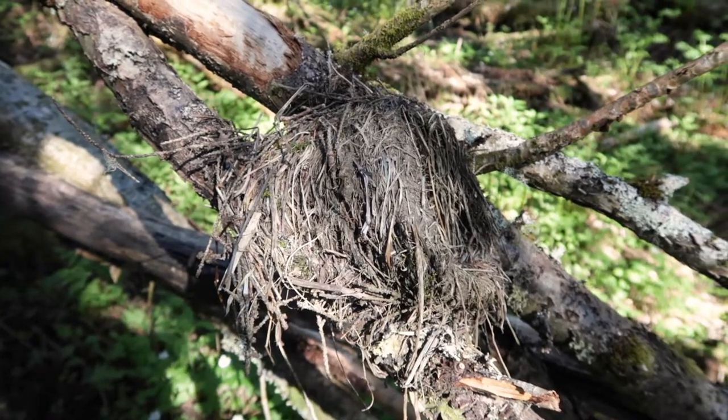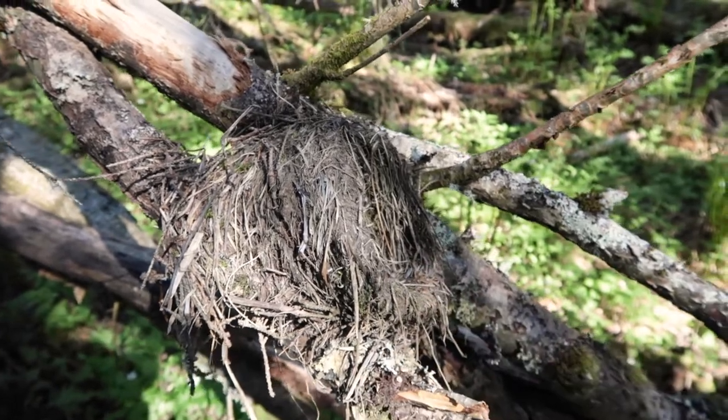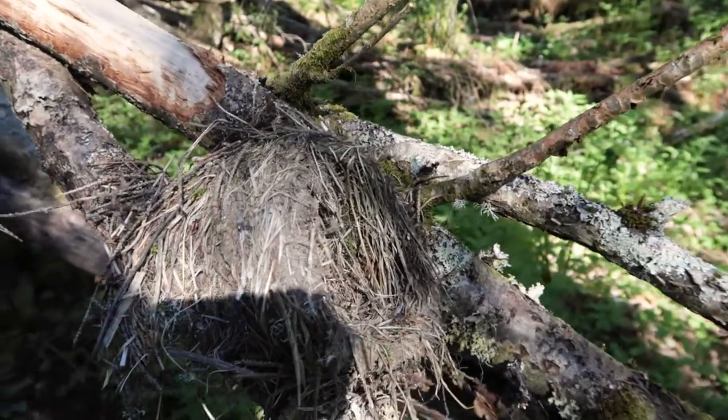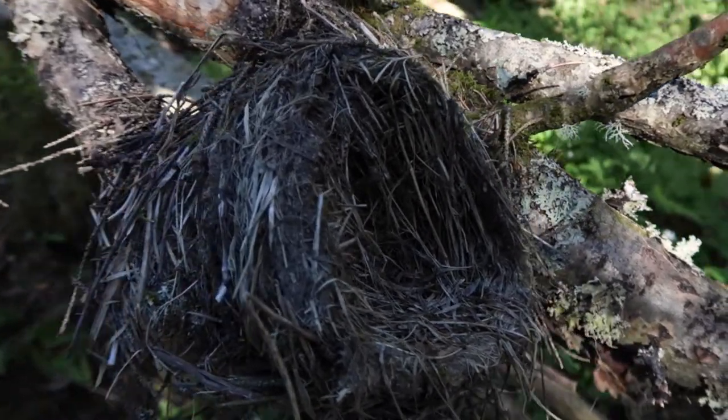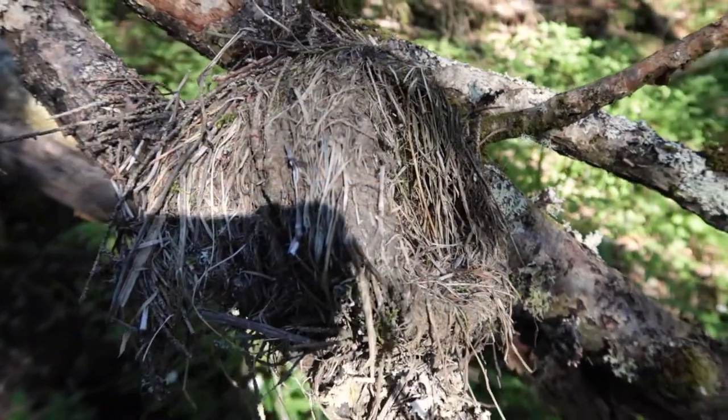Oh my god, you guys, look at this cute little bird nest. It's empty, so I didn't do anything to bother any animals, but oh my god, it's so cute.